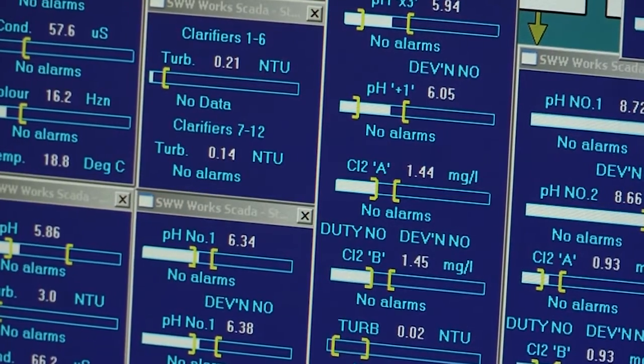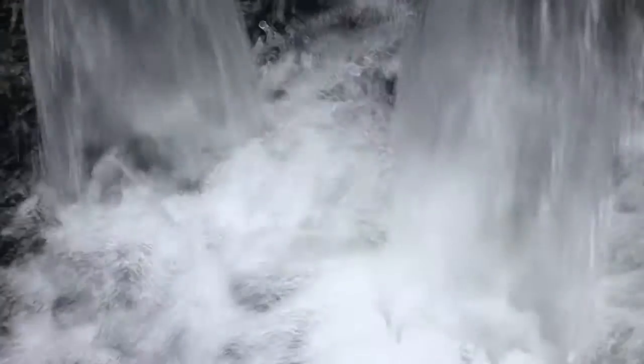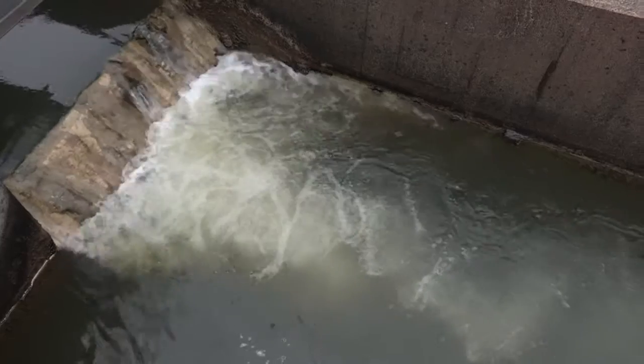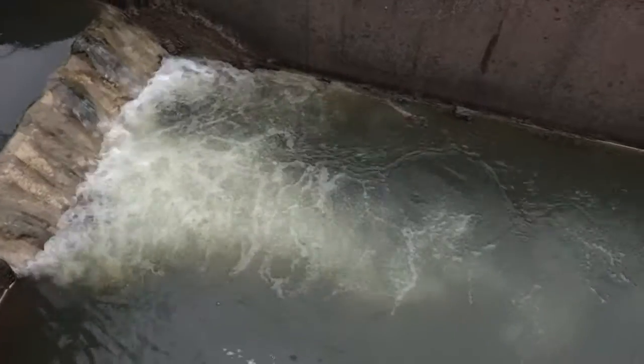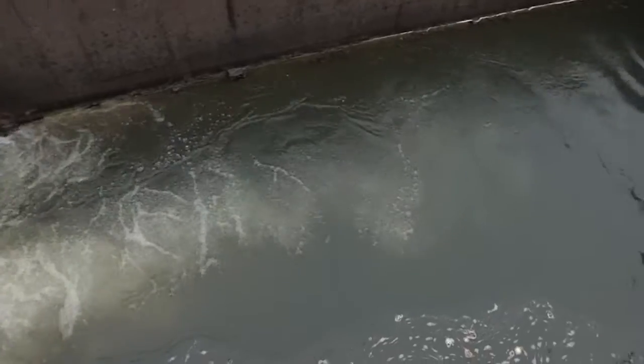It can be tremendously expensive. We can see costs doubling and tripling depending on the season and rainfall. Chemicals like chlorine are incredibly costly, and the processes that are required to actually undertake the treatment are very energy rich, and so they're incredibly costly.